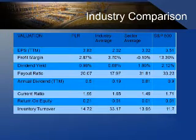In order to gain a better understanding of this financial analysis, we need to compare these results now to the industry. Now we can see that FLR is better than the industry average across most of the ratios we've just looked at, apart from profit margin. We can see the earnings per share in the trailing 12 months at $3.83 is above the industry average of $2.02. Profit margin is below at 2.87%, below the industry average of 3.7.